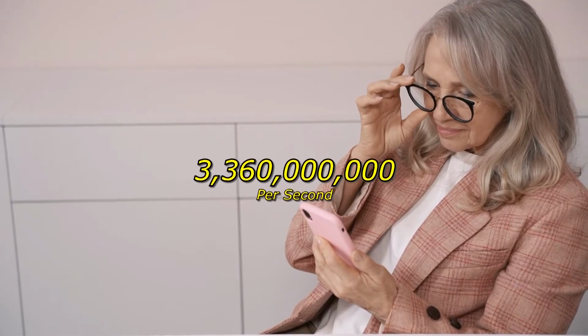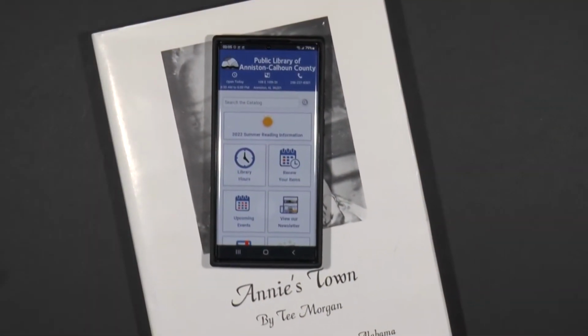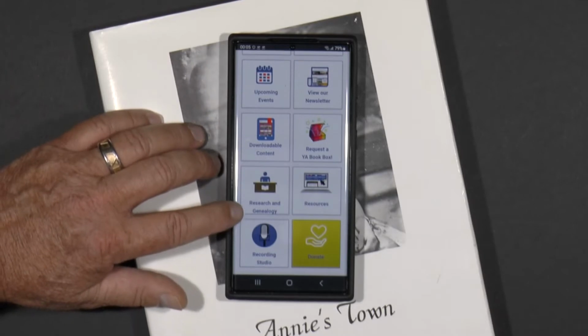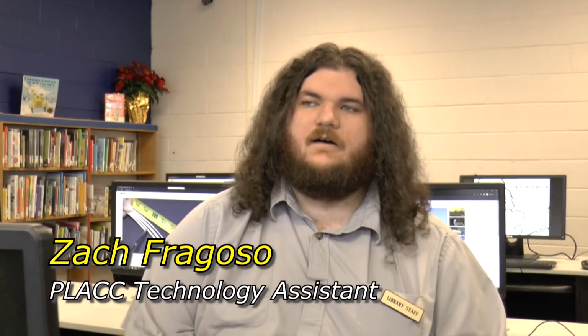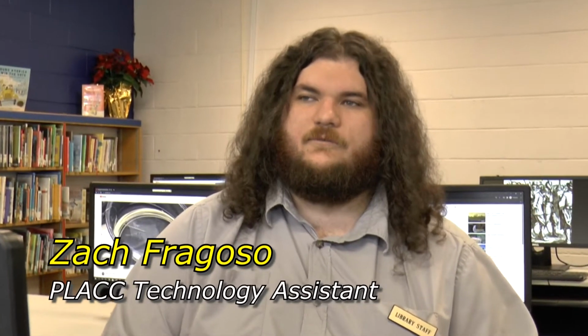Today, cell phones can process an astonishing 3,360,000,000 instructions per second as people use them for everyday tasks, such as reading books, borrowing periodicals, and listening to audiobooks from their local library. Also, more recently, I have gotten a lot of questions involving CameliaNet, as well as our website and how they can check out books digitally versus in person.